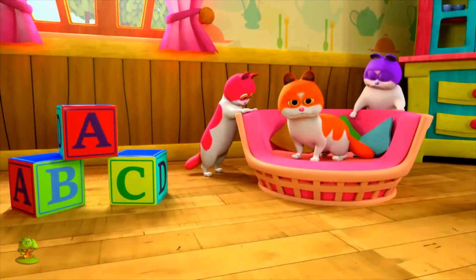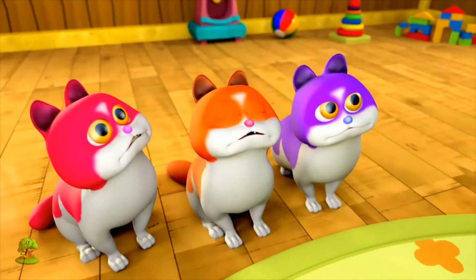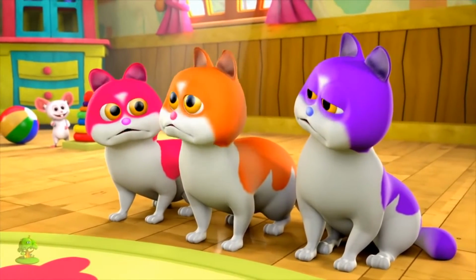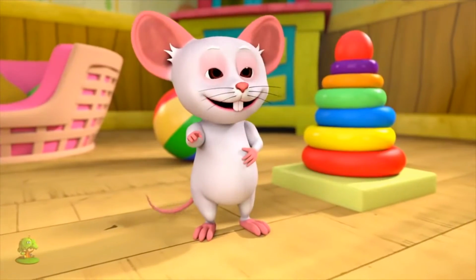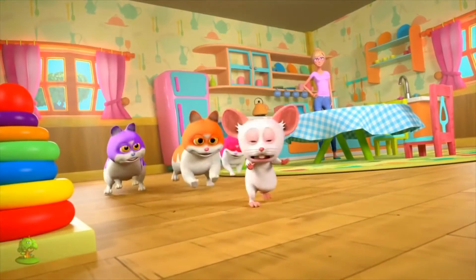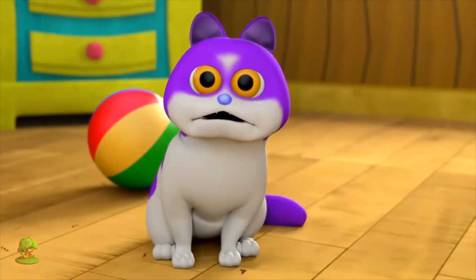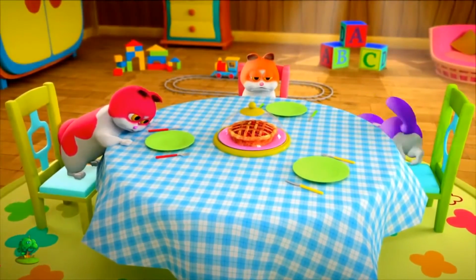They lost their mittens and they began to cry. "Oh, mother dear, we sadly fear that we have lost our mittens." "What? Lost your mittens? You naughty kittens, then you shall have no pie." "Meow, meow, meow, meow, then you shall have no pie."